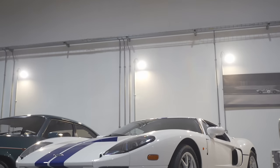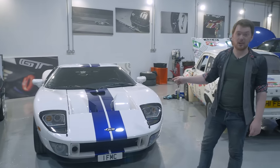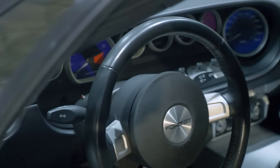Next up, Ford GT, 2005, when they started remaking the iconic car. To be honest, I actually like this car. A lot of people were a little bit iffy about it. To be honest, I think it's fantastic, and I won't let anyone else tell me otherwise.